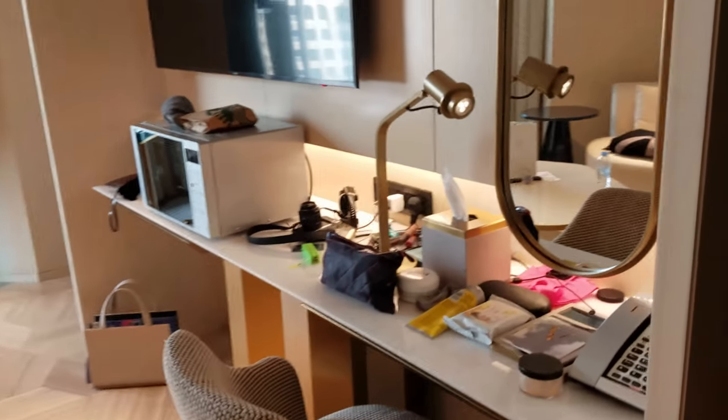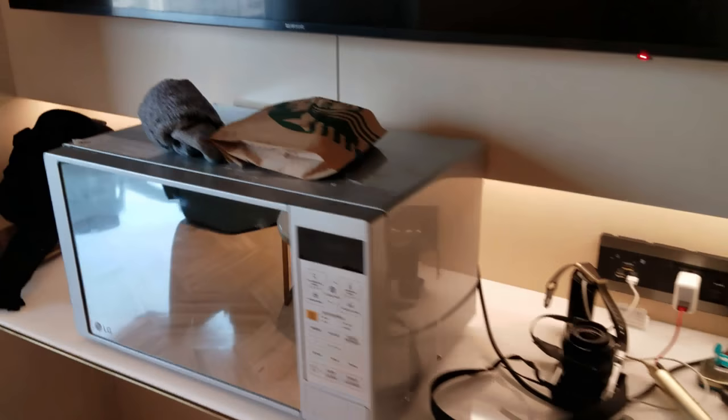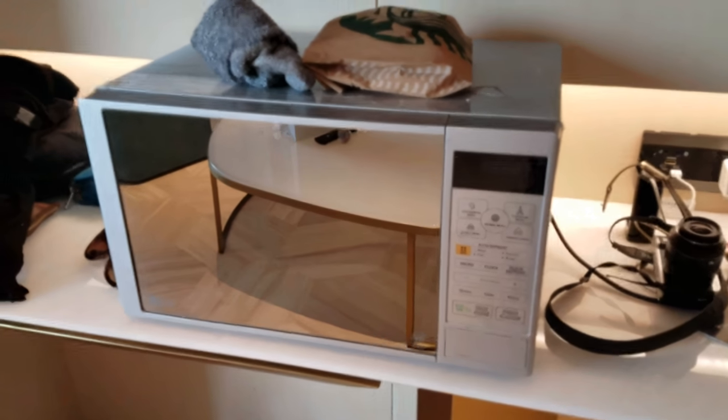Okay, so this is our suite at the Five Palm Jumeirah. This is actually day five and we're about to leave, and I have 400 files on my camera, so I'm filming this on my phone. There's the vanity when you walk in. We asked for a microwave for our leftovers, and of course they brought one that has a mirror on the front of it.